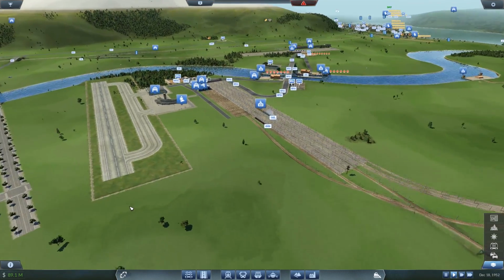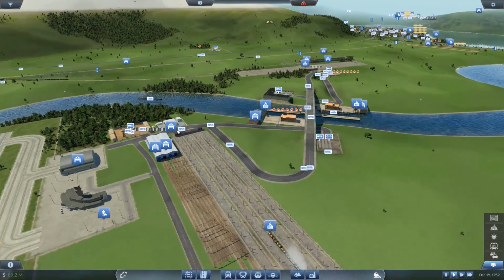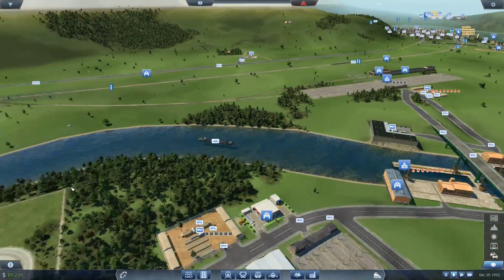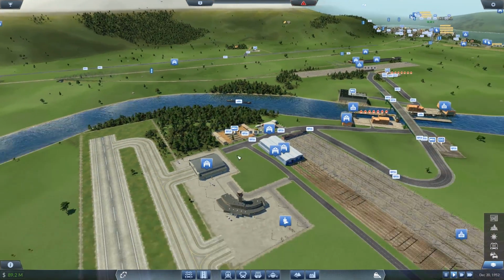And running it with trucks is keeping those trucks somewhat in profit. Hang on, that's a passenger train. You can tell because it's going nowhere near your goods station. Well done though, you spotted a train. Congratulations.